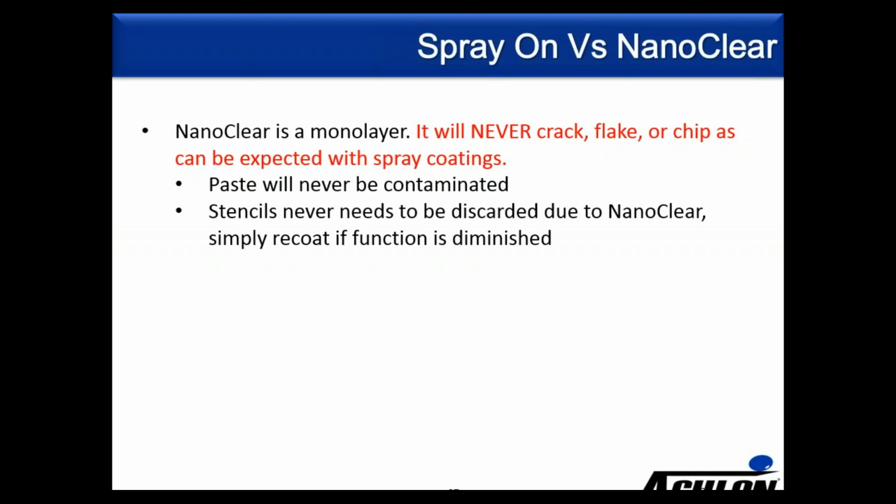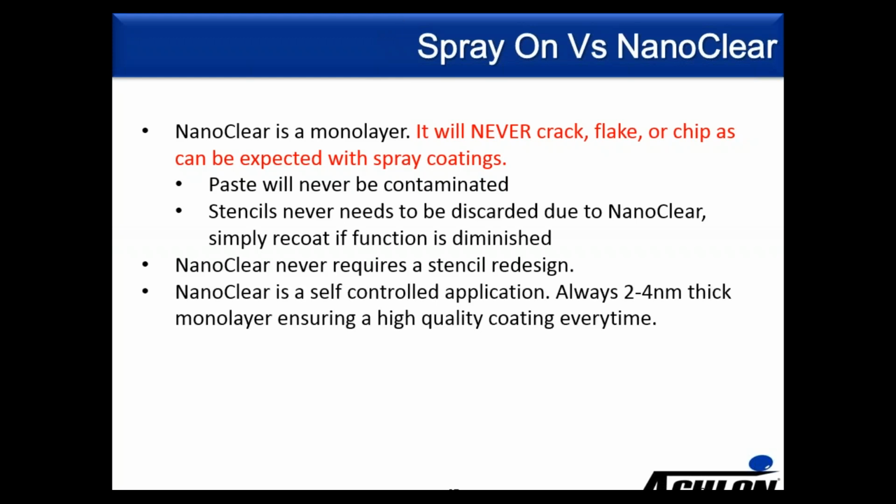If you do determine, based on the simple check of either using a NanoClear test pen or dropping droplets of water on the stencil to confirm repellency, all you need to do is spend 5 minutes recoating that stencil, and you have a new, perfectly functioning NanoClear coated stencil again. But I think you'll find if you follow our recommended procedures for cleaning and how to treat your stencil, that most likely the NanoClear is going to last the lifetime of your stencil, and it is a permanent treatment, so you will never need to recoat it. Also, NanoClear never requires a stencil redesign.